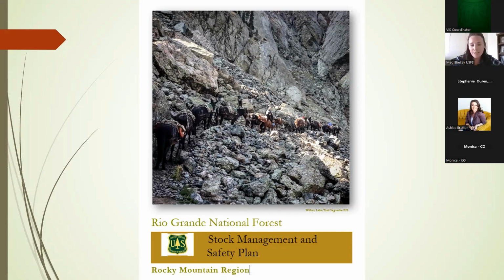It's kind of an extensive document, but the purpose is that across the forest, we're all doing things the same. We are all operating in the same safe way, and all of our animals are being taken care of in the same way. You know, we really view these animals as employees, and so we really think it's super important to give them the best possible care we can. So we wanted to standardize that across our forests.